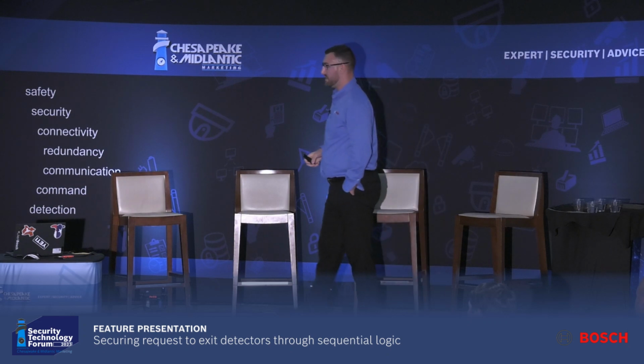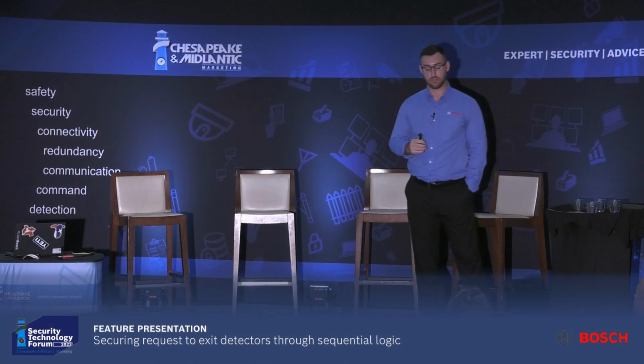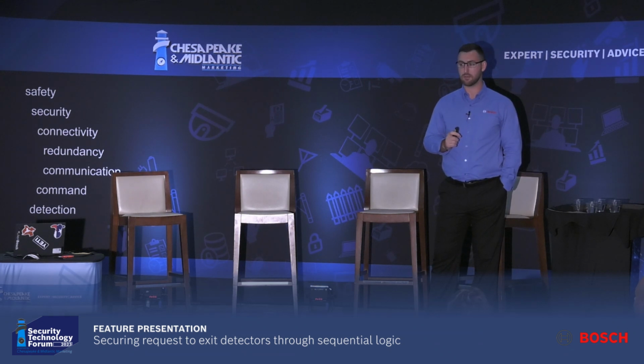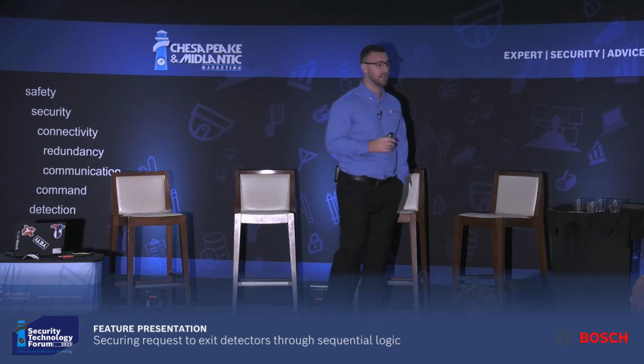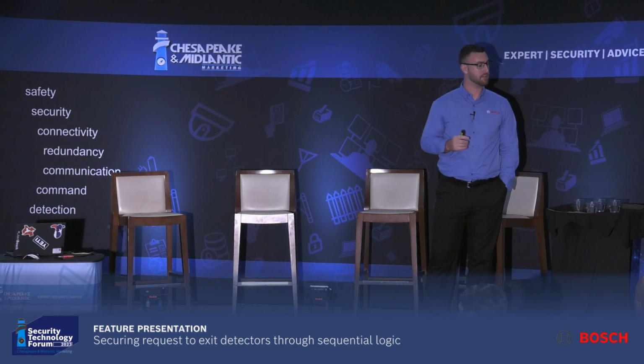The DS160, this is our flagship product. This is my flagship product from a sensor's perspective. We sell thousands and thousands of these a month. They go into all sorts of applications, all sorts of access control systems. The one thing that I'll mention here, folks, is that it is completely software, hardware agnostic. So if you guys are using Lenel or Milestone, Genetec, a Bosch AMS access control system, you can tie it right in. It's not a problem.